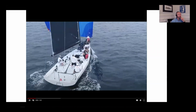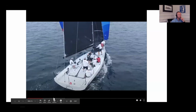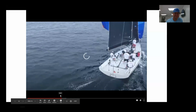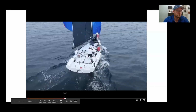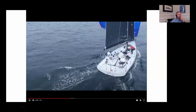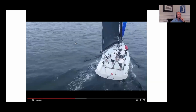Yeah, so the clew goes pretty far forward on this. It's a little hard driving here, but oops, wow. So the clew ends up way far forward. It gets released, ends up way up, almost by the headstay.